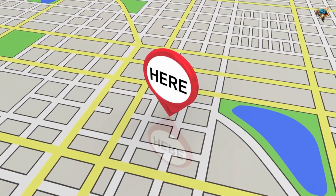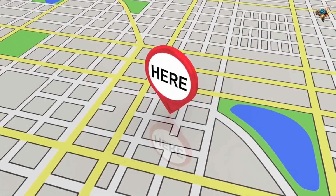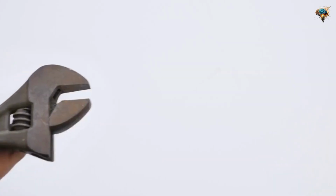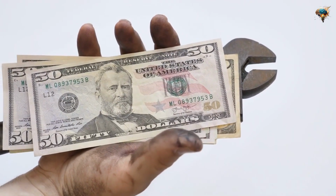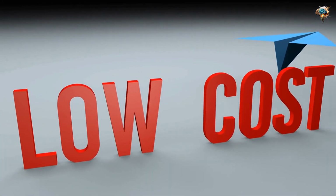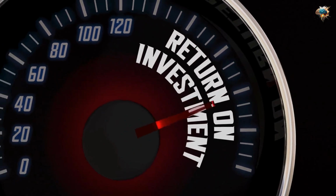As we mentioned earlier, the ROI of a home improvement project depends on various factors, including the type of project, the location of your home, and the condition of your property. However, you can follow some general guidelines when estimating a particular project's value. First, consider the cost of the project. In general, the more expensive a project is, the higher the ROI should be.